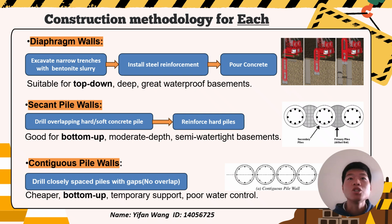Next are secant pile walls. These are formed by drilling and interlocking a sequence of hard and soft piles, with some overlap to form a continuous wall. They are often used in a bottom-up construction method, meaning the basement is fully excavated first before construction begins upwards. Compared to diaphragm walls, secant pile walls are a bit more flexible in shape and require less side space, making them useful in tight city sites.